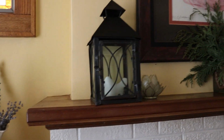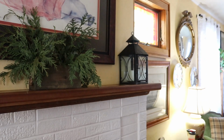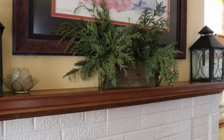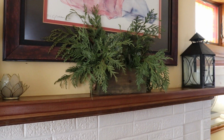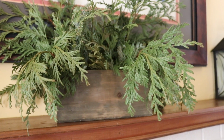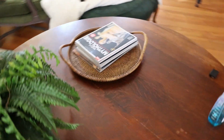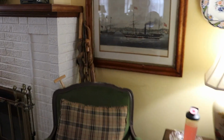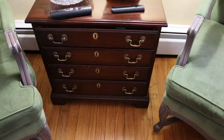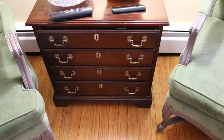All right, these two lanterns I kept, and I'm gonna keep them here for now. They may move at some point. This, obviously, I gotta take out. That's leftover Christmas greenery. I mean, it's still green, so maybe I'll keep it for now. Yeah, I might keep it actually. And let me see. Magazines, I might have to go through that. Over here, collection of canes, not going anywhere. Artwork, not going anywhere. These two plates, not going anywhere. And this, I have to look inside.